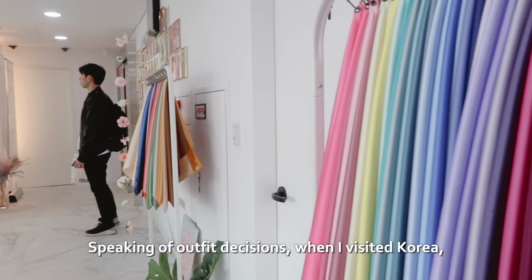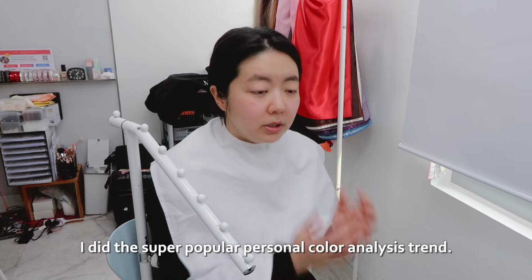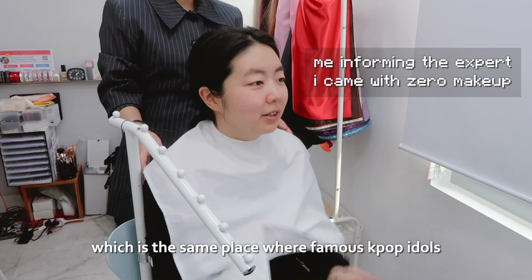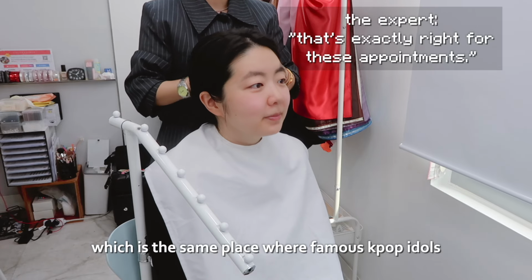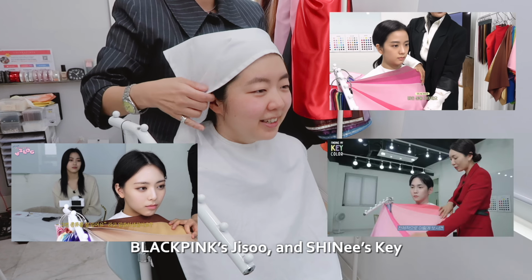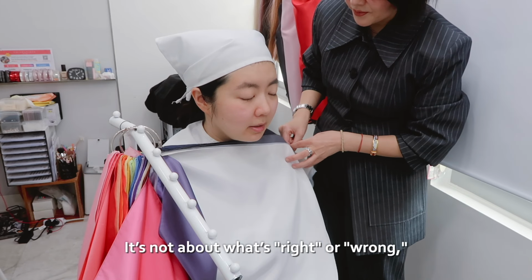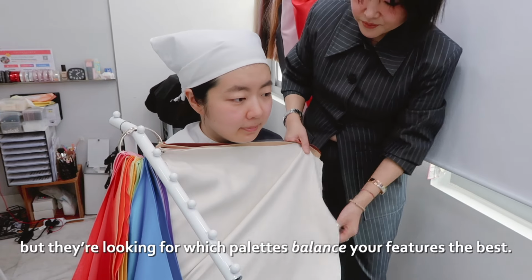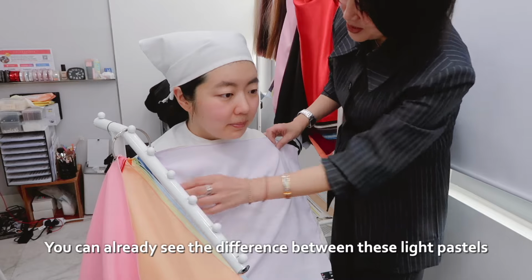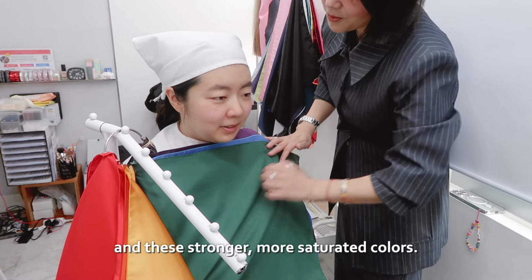Speaking of outfit decisions, when I visited Korea, I did the super popular personal color analysis trend. I went to the color place in Seoul, which is the same place where famous K-pop idols such as ITZY's Yoona and Ryujin, Blackpink's Jisoo, and SHINee's Key also got their personal color analysis done. It's not about what's right or wrong, but they're looking for which palettes balance your features the best. You can already see the difference between these light pastels and these stronger, more saturated colors.